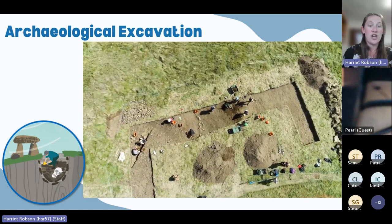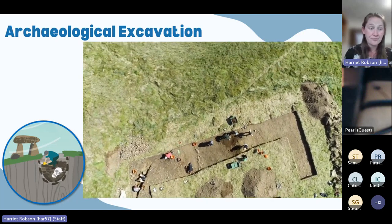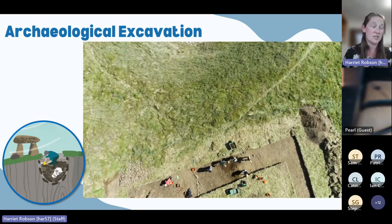Much of our excavation work in CHERISH has included settlement sites from the Iron Age. So Iron Age forts on the coast, such as this one that you can see on the screen, is Carvai, which is a promontory fort in Pembrokeshire. It sits right on the cliff edge, so it's perhaps considered a bold choice for a settlement site, but it really lends itself well to fishing, trading, and access to seabirds, and it's much easier to defend than being more inland. And it's highlighting these key areas of coastal Wales that's going to bring that world to life for young people when we're talking about people living in the Iron Age.